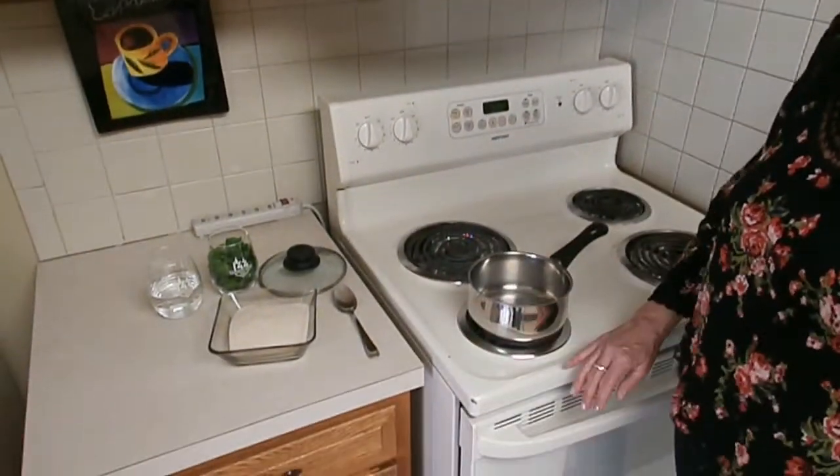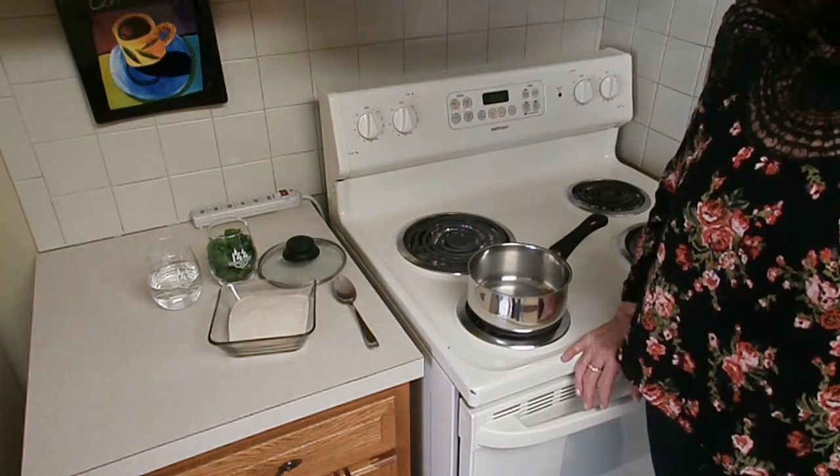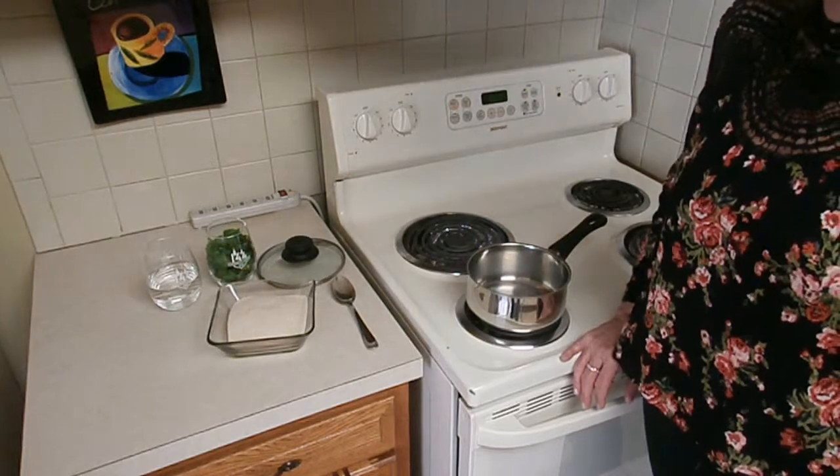Hello, we are back in the kitchen with Christiane having a race for the best mint juleps. Today I'm making first the simple syrup, which we have all the ingredients, which is 1 cup of sugar, 1 cup of water, and 1 cup of mint leaves.